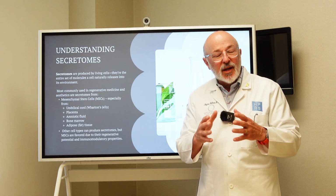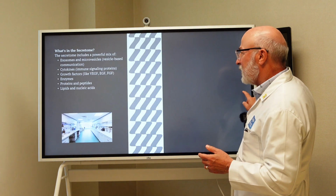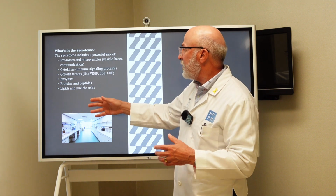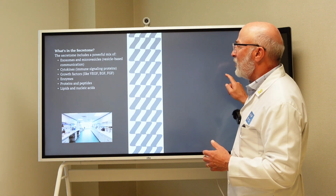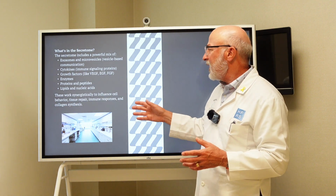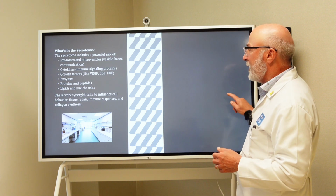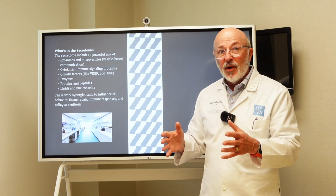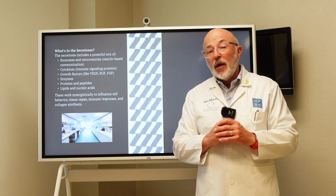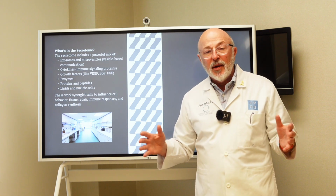So these are cells that have expressed all this great stuff: growth factors and cytokines, and exosomes are included in that, and proteins, peptides, and lipids, and nucleic acids, all this great stuff that works synergistically to influence cell behavior, tissue repair, immune response, and collagen synthesis. And that together on an open wound, after a laser resurfacing, after a chemical peel, is going to improve and make your wound healing much more rapid and healthier.